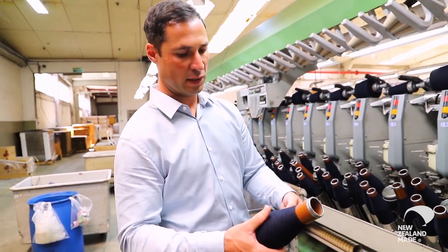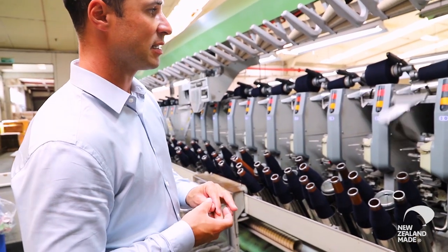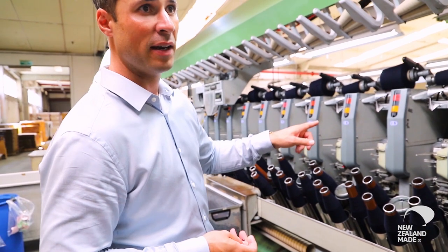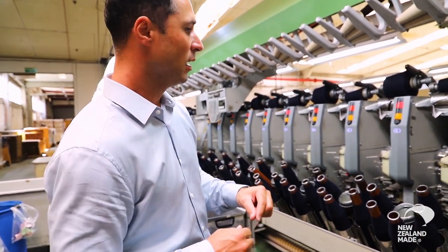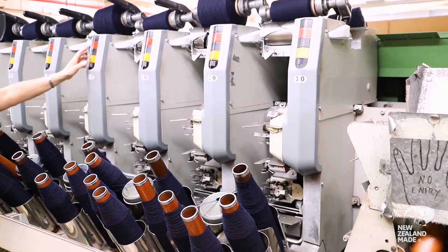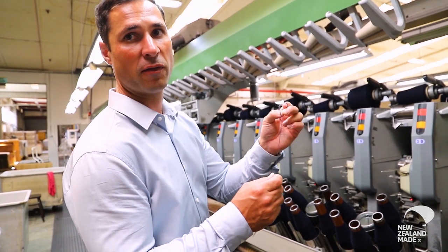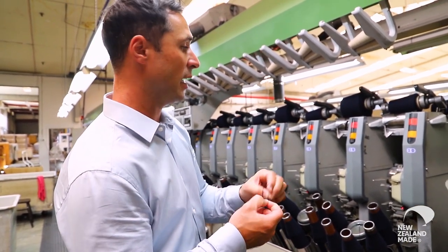So what we do is we run it off these spindles as they go through these automatic winders that have sensors. The sensors will look for any knots that have been put in the process that we just saw. What we do is actually cut out those little bits of the yarn and then rejoin them together using an air splice.